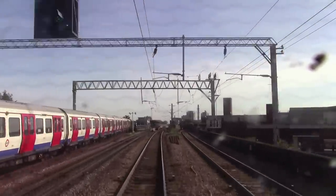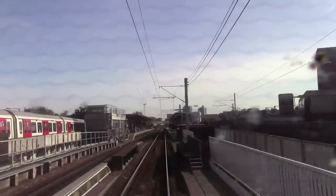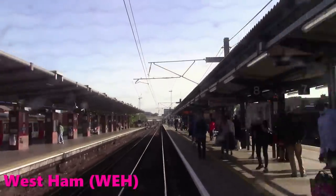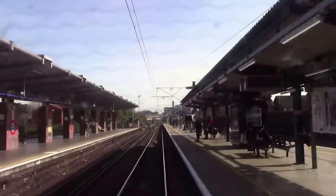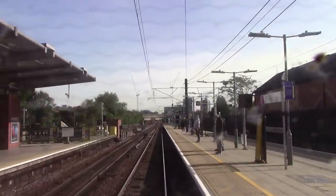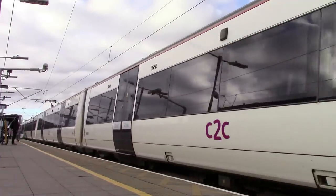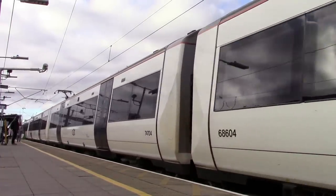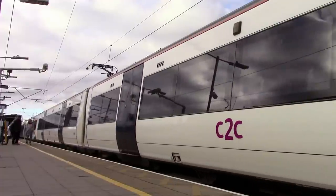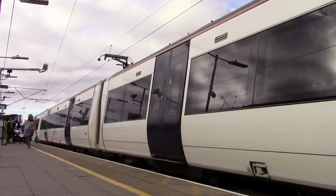Lines noticeably climb on the approach to West Ham at a gradient of 1 in 100 to cross the Jubilee and Docklands Light Railway tracks. West Ham is the most recent addition to the former London, Tilbury and Southend Railway, opening in 1999 to facilitate interchange with the Jubilee Line extension from Charing Cross to Stratford.